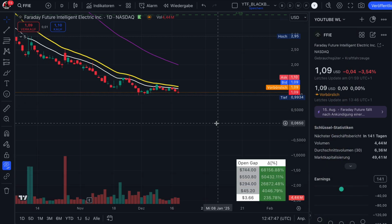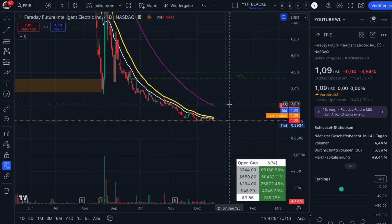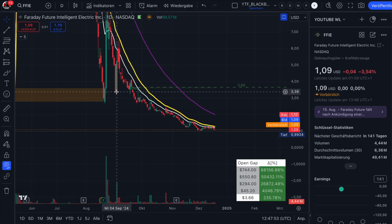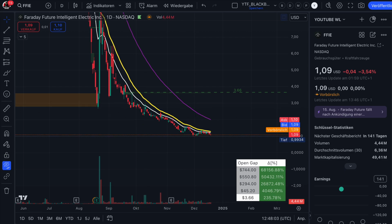So Faraday Future, guys, what is the game plan? We can see that there is no big support anymore. The last technical reaction which we had was here in September. Yes, we had some volume spikes in between, but when I show you my drawings, then you will also understand why there is no technical support, at least if I'm right with the chart.